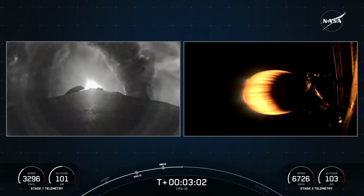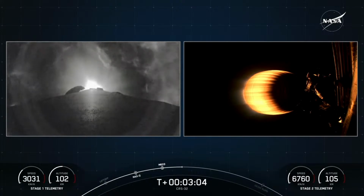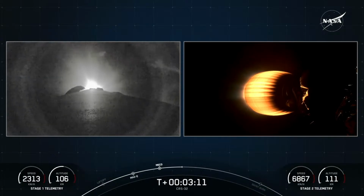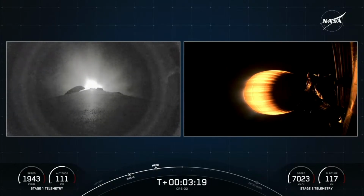Again, this is the burn where the engines will bring the trajectory back towards our landing site at Cape Canaveral, back to landing zone 1, which is just a short hop from where we lifted off just a few minutes ago. And we have just under 10 seconds of that boost back burn of the first stage.